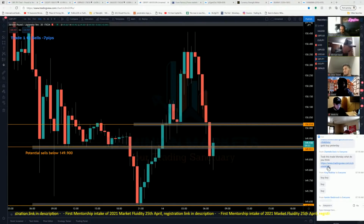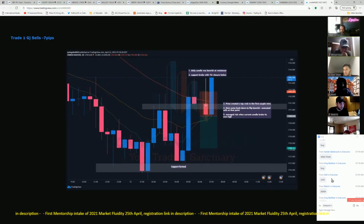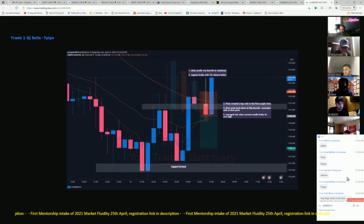I took this trade Monday. What do you think? Let's take a look over here. Support broke with the 1 hour. Okay, support broke right here. Price created a top in the first minute candle, came back down to flip bearish, executed sells at that point, managed risk when the current candle moved up. Oh, okay. See, if this candle would have broken this low, that would have been a really good opportunity for price to continue down. But I think you managed risk at the same time too, so it's still good over there.